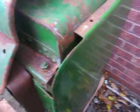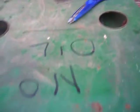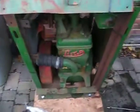Okay, so you're looking at the newest engine buy. Sorry if the wind noise is annoying you, but looking along it, it's in a casing. Probably told you before, it is a Lister G, radiator cooled, single cylinder.